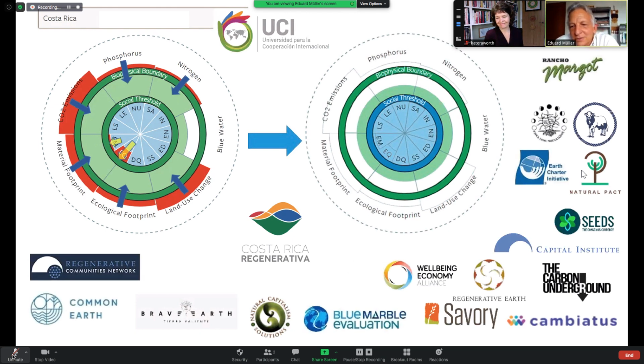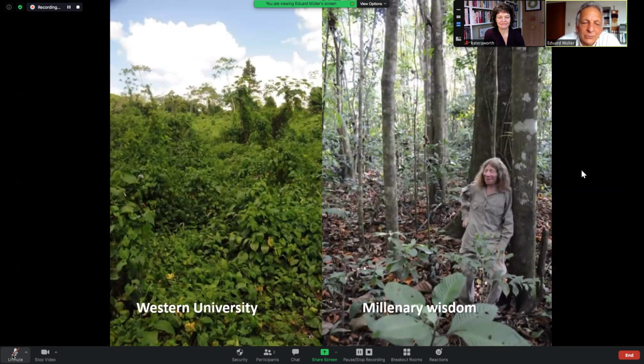We're using lots of partners that are joining with us. It's amazing the collaboration that we're having, just like with the Doughnut Economics Action Lab that will be launched next week. We're going to be together with you all the time, because this is something we move forward in collaboration. So the Wellbeing Economy Alliance, I'm part of their global council. Savory Institute, we're becoming a global hub for Savory here in Costa Rica. Capital Institute with the Regenerative Communities Network. All of these are organizations that we're actively collaborating with.